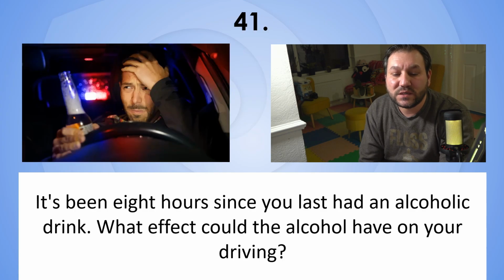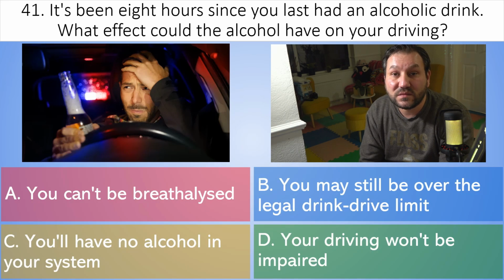41. It's been 8 hours since you last had an alcoholic drink. What effect could the alcohol have on your driving? A. You can't be breathalyzed. B. You might still be over the legal drive limit. C. You'll have no alcohol in your system. Or D. Your driving won't be impaired.